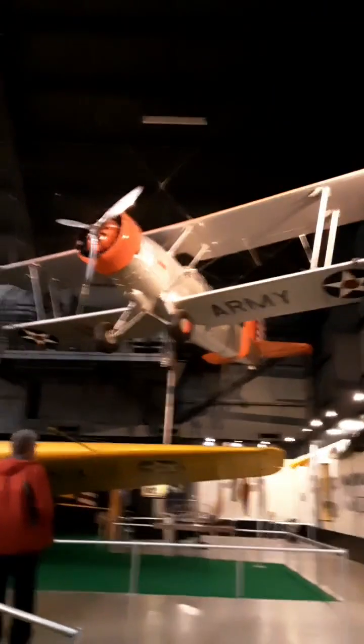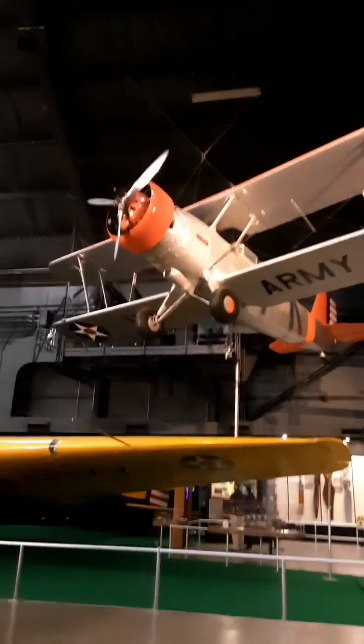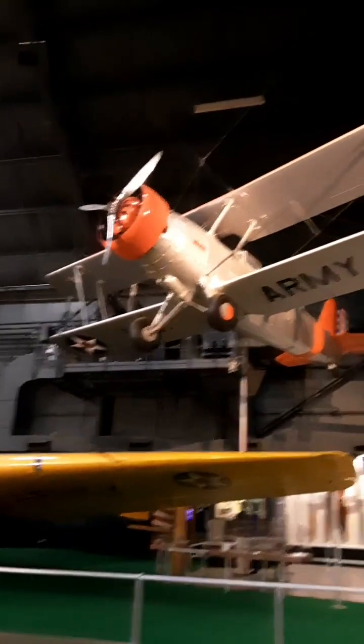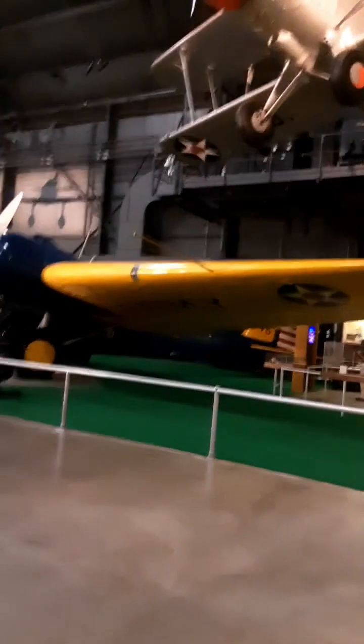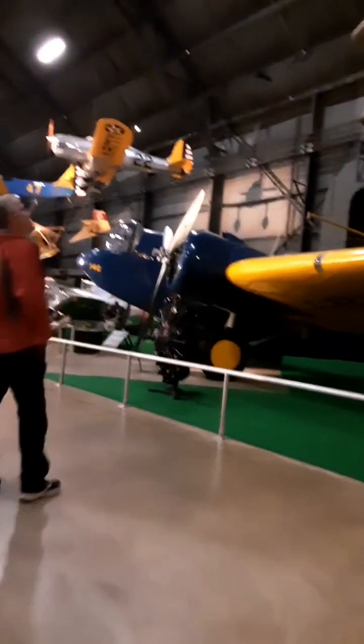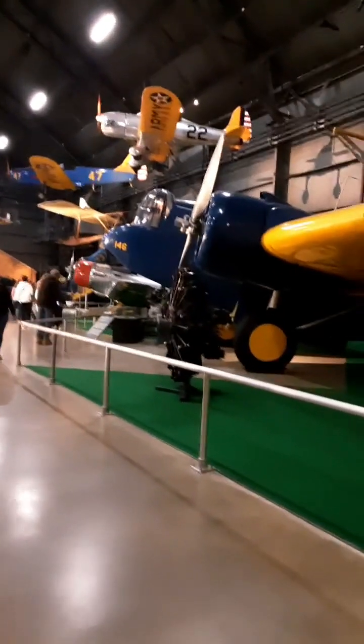We have an O-28. This plane actually crashed in the Arctic. It was up there for about 40 years. It was brought out by helicopter and brought to the museum and restored. The only remaining Martin B-10 Bolo bomber on Earth, returned to us from Argentina.